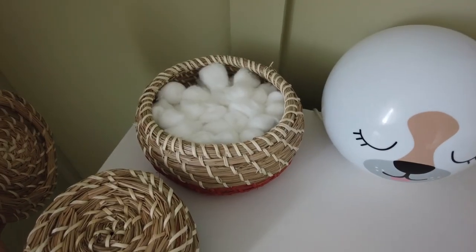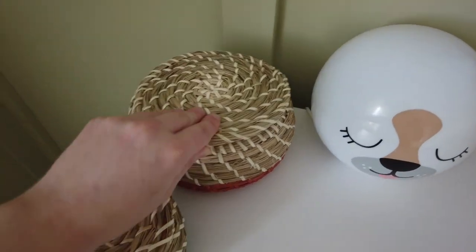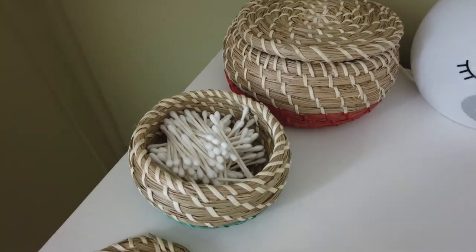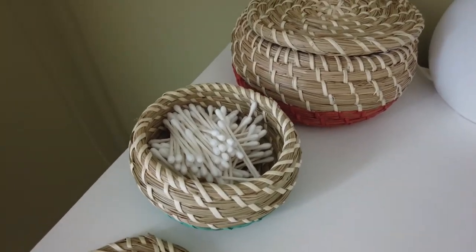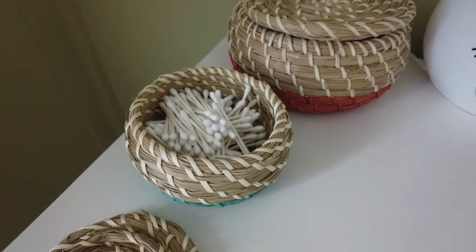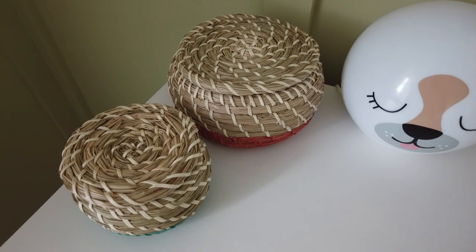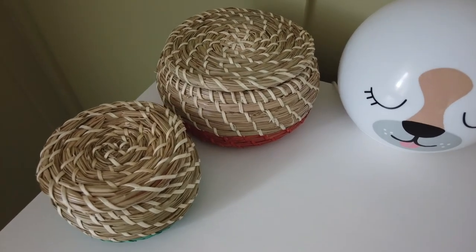I am trying to be a bit more proactive with using this type of stuff, especially the cotton swabs, just for going around his ear, obviously not down his ear canal, but around his ear, just getting all the wax away. That's why they're on this changing table rather than hiding in any drawers.